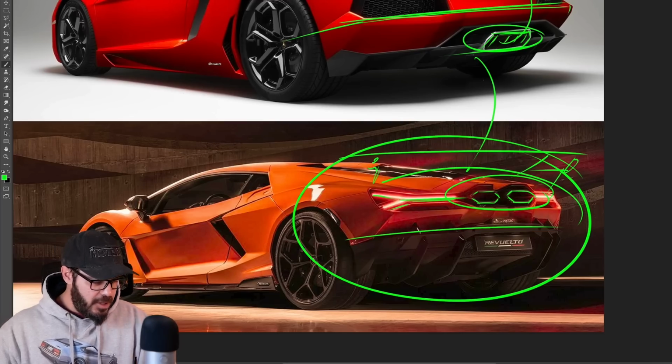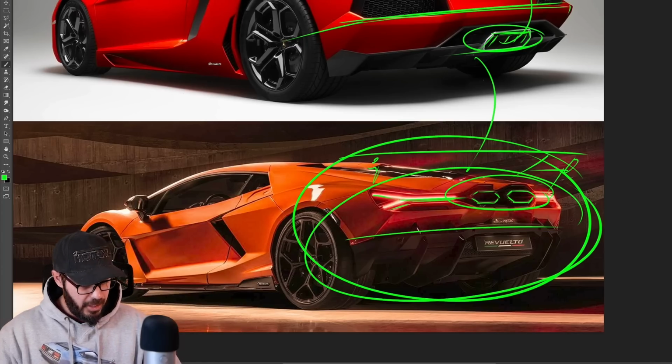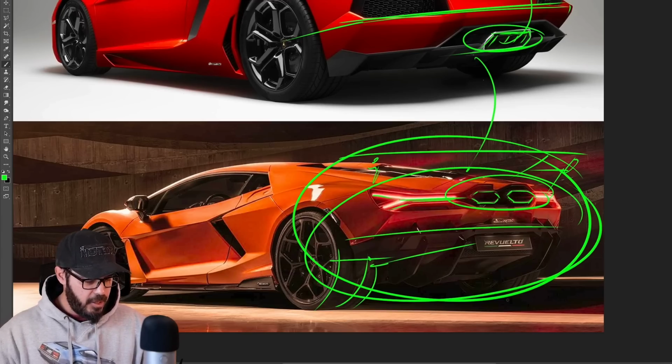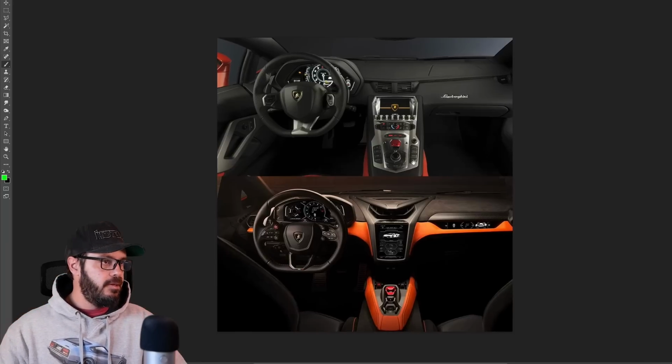But other than that, I'm not sure how you can make this any more aggressive than what it is right now. Just look at how exposed the rear tire is. Since we don't have a bumper, you can see the rear tire almost up halfway of the entire height of the bumper just looking at it from a straight rear view. Alright, last but not least, let's have a look at this interior.